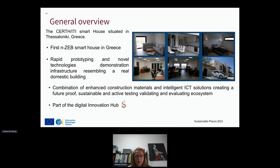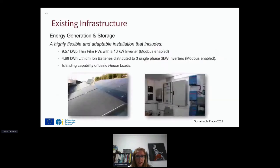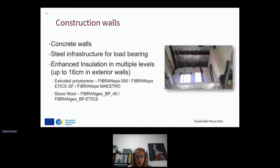There is already a highly flexible and adaptable installation of PVs, inverters and batteries in the smart house, as you can see in this picture. We also have a microgrid and processes and tools for optimization running in real time. Next slide, please. There is also enhanced insulation at multiple levels, as depicted in this slide. It covers all building levels. Next slide, please.